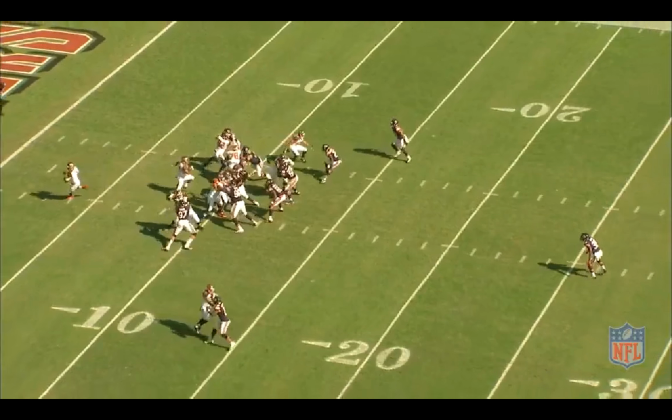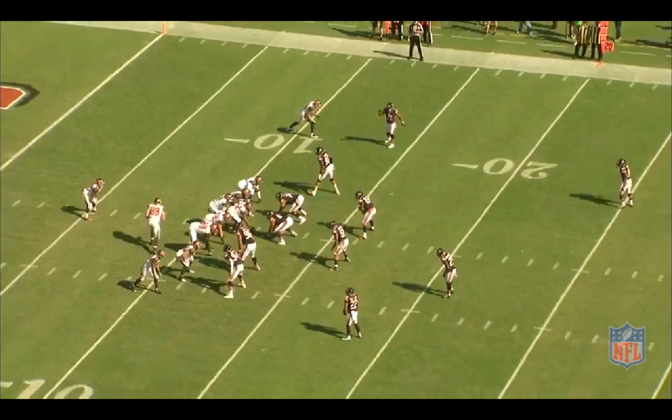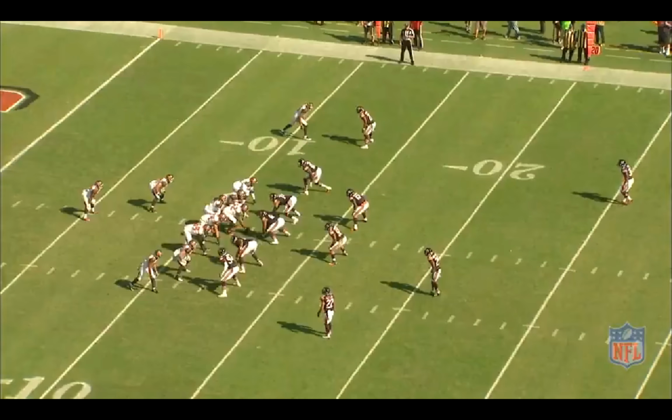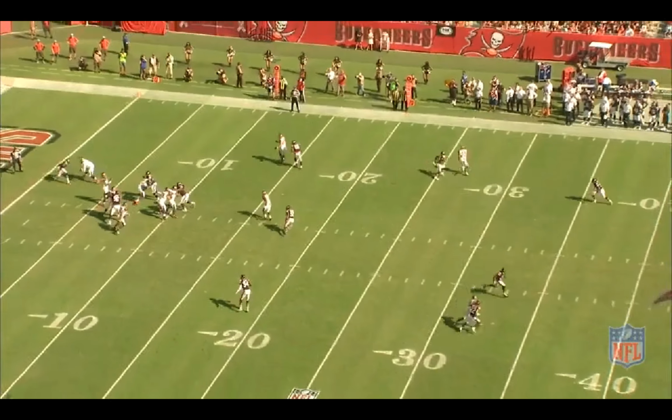First, we're going to see a handoff to Doug Martin. Doesn't really get much on the ground. And let's try to continue to decipher what really goes on here. Jameis is going to go play action here.